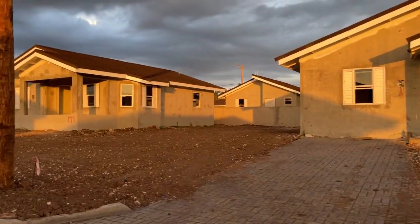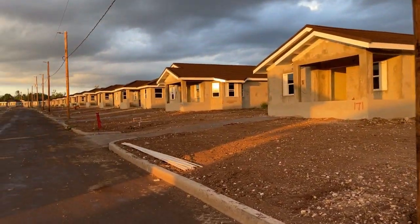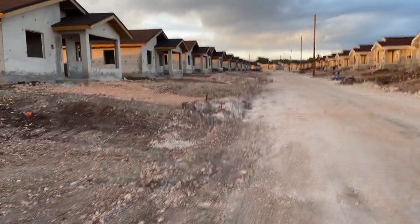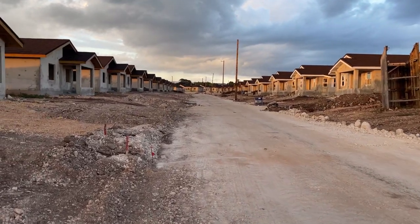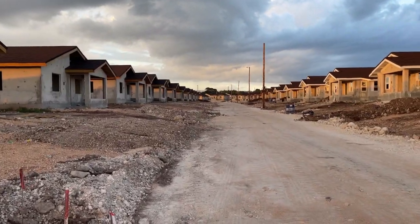So we have looking at 171. So 171 is a Vista. And this now is road number 3 in phase 2. So phase 2 is not as advanced as yet as phase 1, because really and truly phase 1 is the phase where they're trying to get persons to move in.